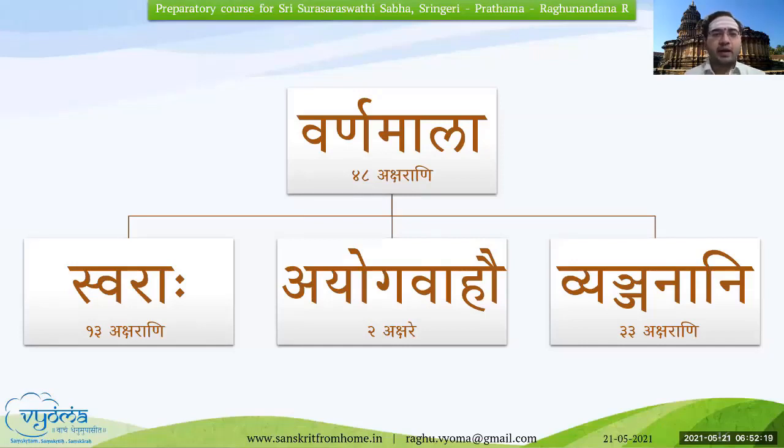And Prathana Rupena Varnamalayaha Vibhagaha Evam Vartate. The main way in which we can classify Varnamala is in this way. It is classified into 3 categories. One, swaraha or vowels. The second one, ayogavaha. And the third is vyanjanani, the consonants.